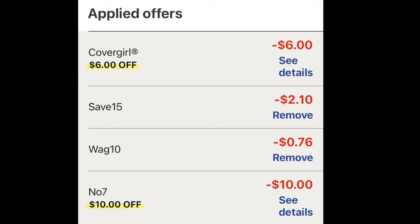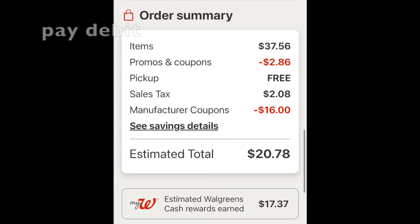There's an extra code that you could throw in, save 15 for the No7 along with WAG10. So that's kind of different here. So looking at your total, it's $37.56. The Walgreens coupon is $2.86 coming off, so it's not going to affect your $30 basket. Free curbside pickup and $2 in tax and $16 in digitals coming off.